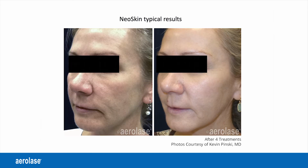Okay, so here's an example, again, one of Dr. Pinsky's patients, and look closely here. You can see not only is her cheek tighter, and not only is the marionette area pulled up and the nasolabial area pulled up, but the skin texture is better. The jawline is better defined. There's decreased redness. This woman looks so much better, all naturally, all normally. I mean, people are loving this.